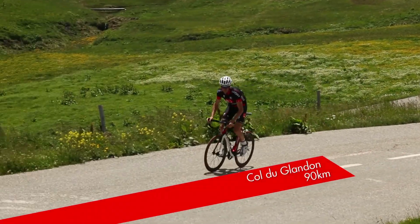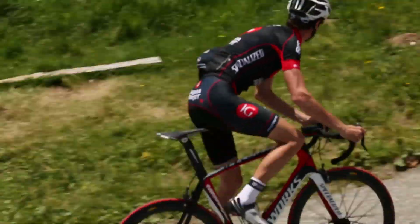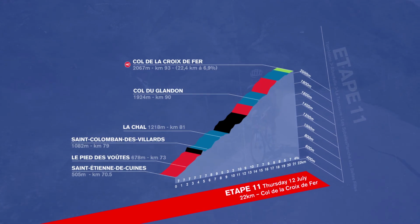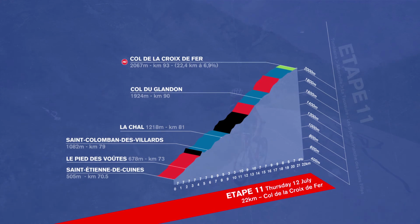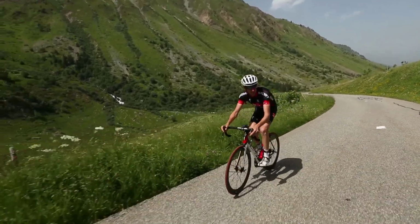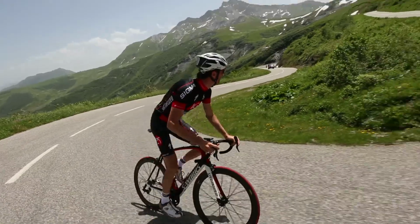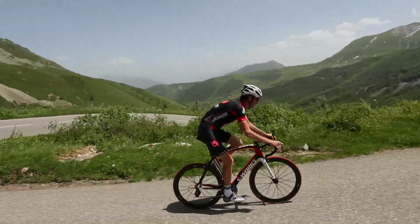Couple of kilometres now from the top of the Col de Glandon, which leads immediately onto the Col de la Croix de Fer. Second big climb of today, equally as tough I would say, as the Madeleine that we started off on. Best time on Strava up the Col de Glandon, it's just under an hour and a quarter. I actually rode up this last year in the Critérium du Dauphiné, only in the gruppetto, but it took me just under an hour and 10 minutes. That's with 310 watts, 147 heart rate.